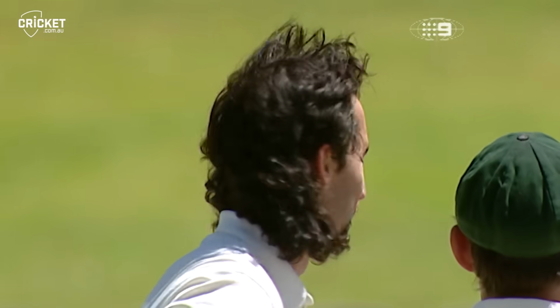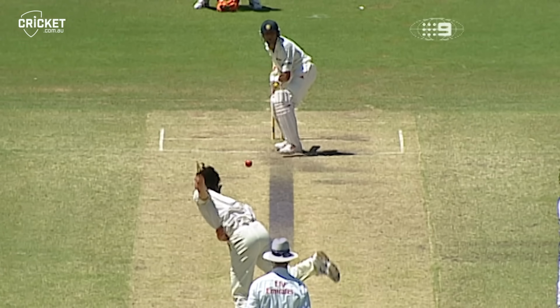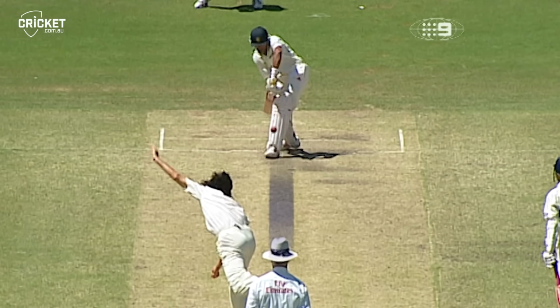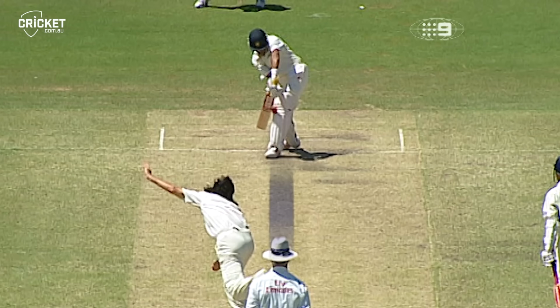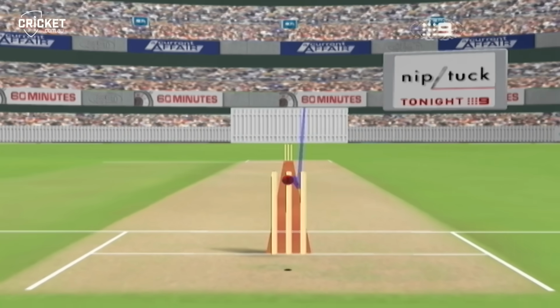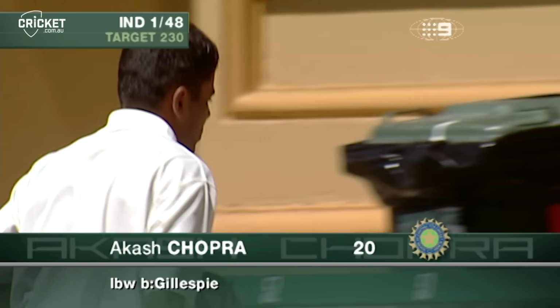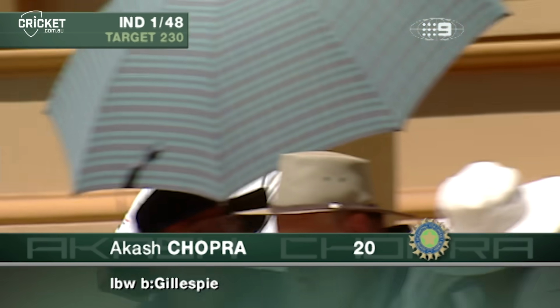Chopra didn't look happy. The line looked pretty good to me. It's just whether he hit it or not. It's in towards the stumps. It's hit him in line. Now, is there an edge? That's the only question. I think the line's fine. I think it's definitely going on to hit the stumps. Yes, middle stump, in fact. But just Chopra's reaction suggested that he wasn't overly happy with the decision. He's got to go. He's out to Gillespie, and he's got the breakthrough. India lose their first wicket at 48.